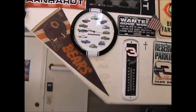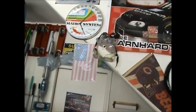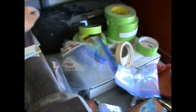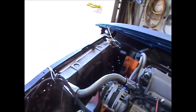Hey fellas, it's Tuesday, June 2nd, quarter to 10. We're about 82 in here. And let me get this radio. I've been out here since 7 adjusting on this fender, and I think I got it where I'm going to like it.